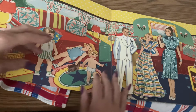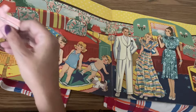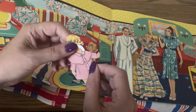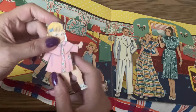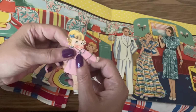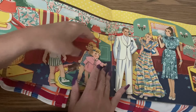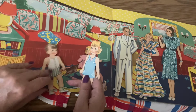Let's get these little kiddos covered up, huh? Baby will wear a pretty pink coat on the outing with some green accents and a little handkerchief in her pocket. Isn't she sweet? So she's ready to go. And the twins have matching outfits for the outing.